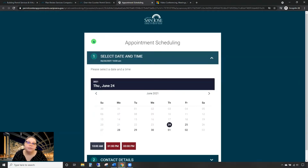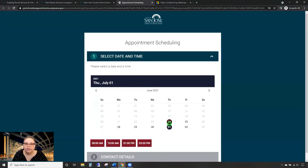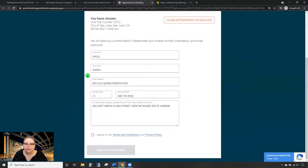Okay, we've selected the hyperlink and been routed to another web page to use an interactive calendar online to select a date and time and book the appointment. You'll see the calendar with the darker numbers below. These are the available dates that I can choose from. I will choose June, Thursday the 24th, and select the time. And then I'll be prompted to enter my contact information for the appointment, as well as the project address, detailed scope of work, and any other related information I may have.